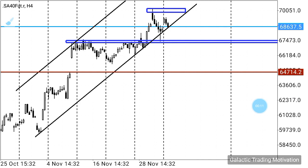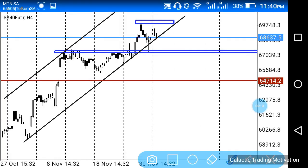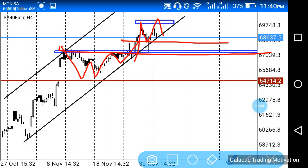Let's have a look at SA40, which is the South African index, and I'm on the H4 chart. In regards to this particular chart, we can see that the market had created an inverted head and shoulders pattern at this point, which had a neckline at that level more or less. To add to that, we have an opposing structure, which is an M formation at this level, which similarly also has a neckline at that point, right?